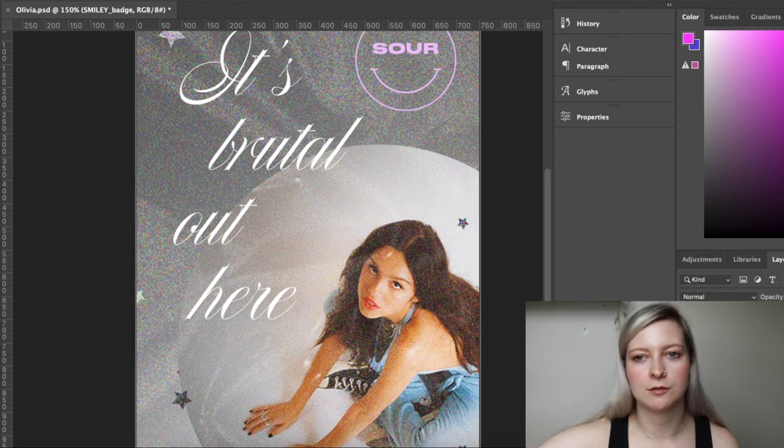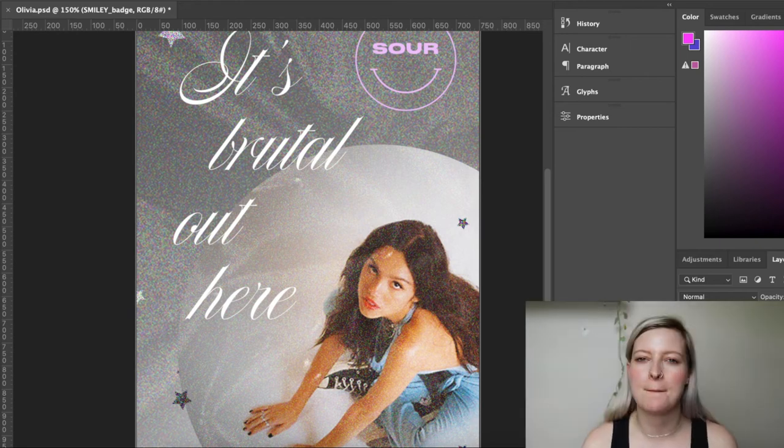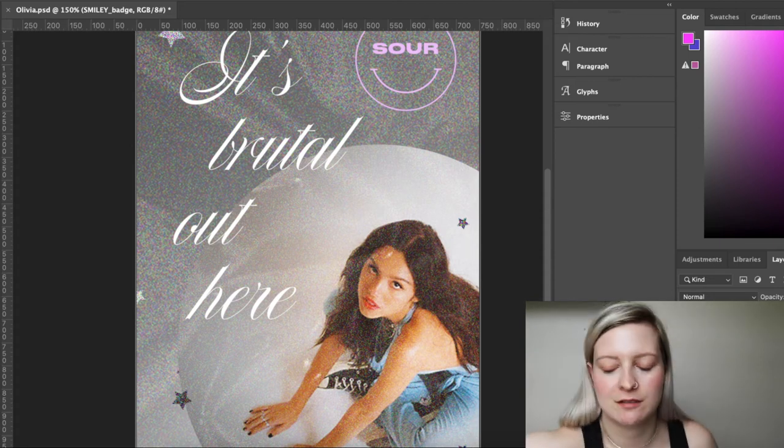I like the way this stamp looks better than the normal smiley face, so I think I'm gonna go with this one. I might try to make it look embossed or something like that. I don't know. Let's look. Let's give it a go.